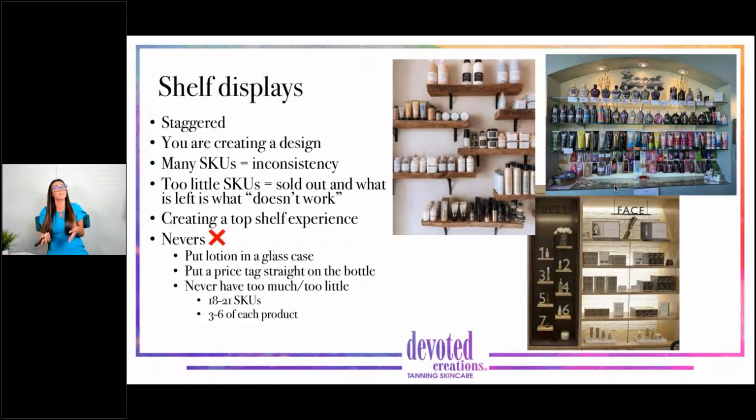Another one is putting a price tag straight on the bottle. This isn't really a never thing. Some salons do it, some salons don't. A lot of times if you put a price tag on there, you take a little sticker, you put a price tag of $100 on Color Vibe. Color Vibe naturally retails at $109. So you're valuing that product at $100, so you're taking $9 off of it already.